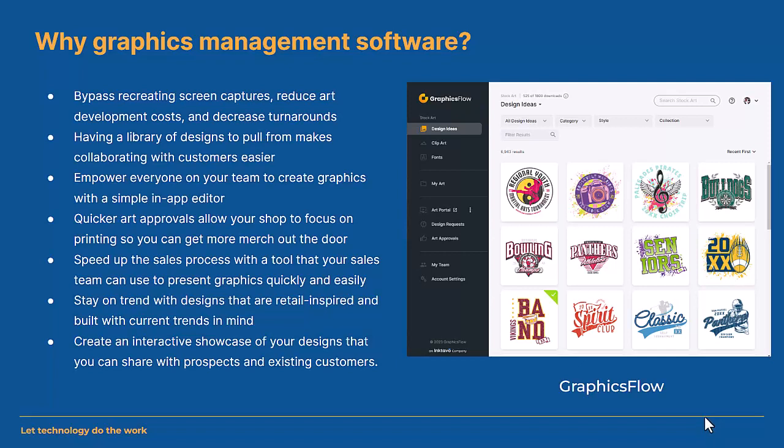They can choose from the graphics, narrow down the scope of what they're looking for. And then at that point, the sales team member can either do the modifications themselves or they can interact with your art department. But that starting point that accelerates the sales process is very important, and staying on trend with designs that are retail inspired and built with current trends in mind.